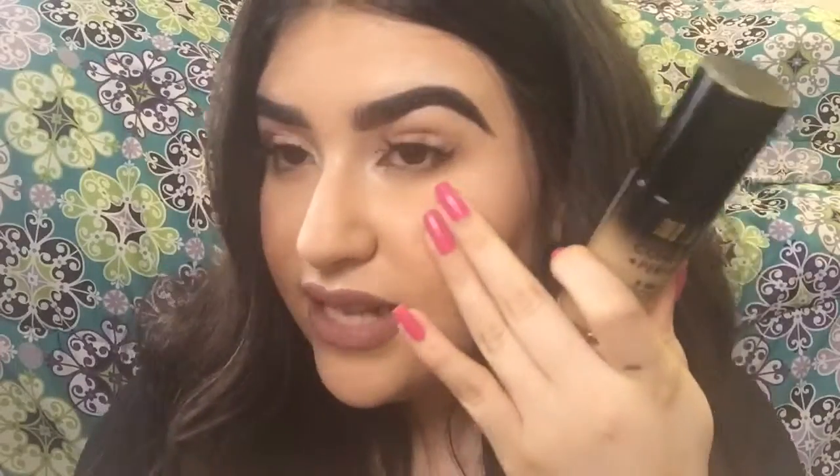As far as the foundation being medium to full coverage, it is definitely full coverage. It covered a lot of redness that I have on my cheeks, and it covered any imperfection that I have. It claims that it's lightweight. I think it's heavy but breathable. Now, I don't know how to explain that or if that even makes sense, but for example, the Kat Von D foundation that I have, it's really heavy, and you can feel it sitting on the skin. This foundation is heavy in consistency, and it's so creamy and full coverage, but it still feels like you're not wearing anything. So that's kind of a good thing.